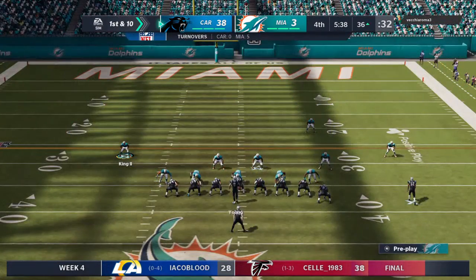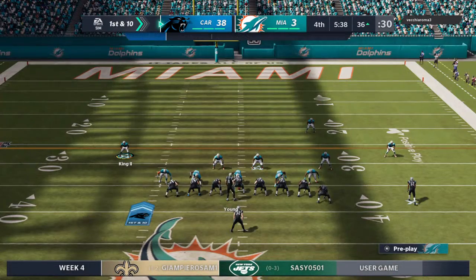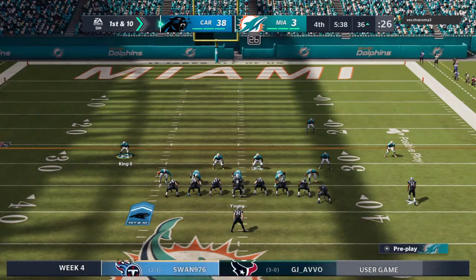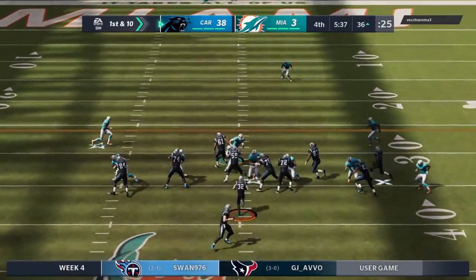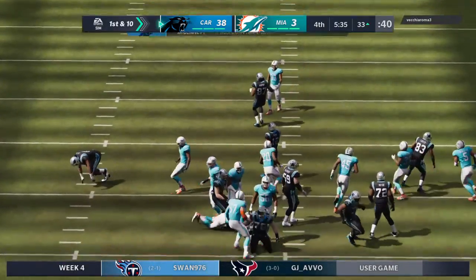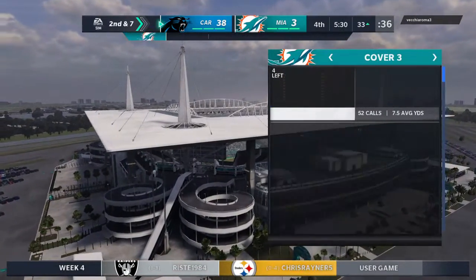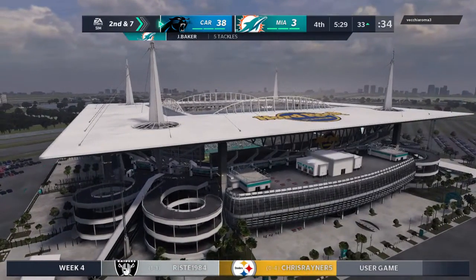They're coming out with a jumbo package to start the drive. Now a handoff here to his running back, and he'll have a gain of 3 to the 33. The ball carrier tackled that time by Jerome Baker out of Ohio State.